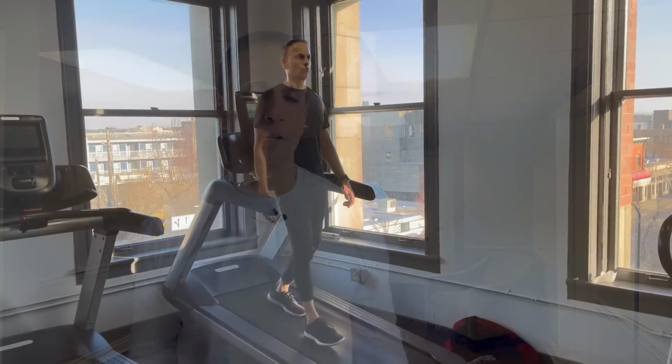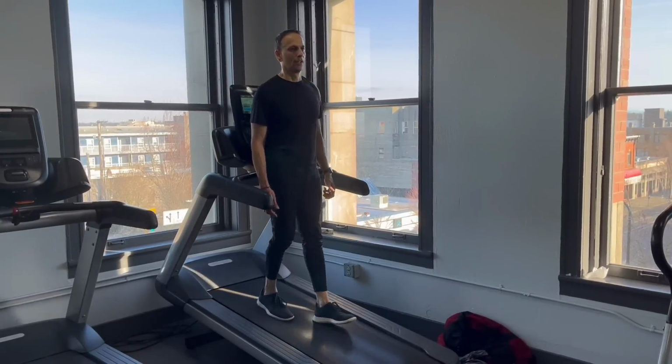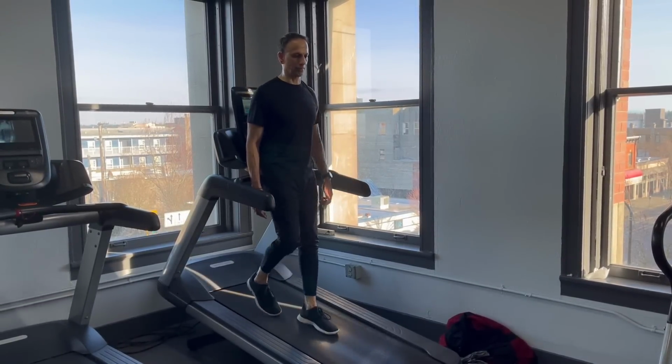Now, for the individual that's high-level functioning, maybe doesn't even have any knee arthritis, doesn't have any issues with balance, I still recommend walking backwards for them, but they are going to be at a much higher level. The best way to do that is to go to your gym and get on a treadmill. And what I like to do is increase the incline of the treadmill anywhere from 10 to 15%.